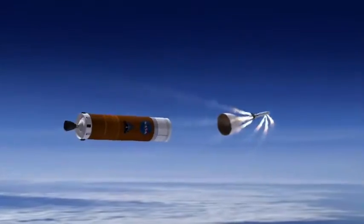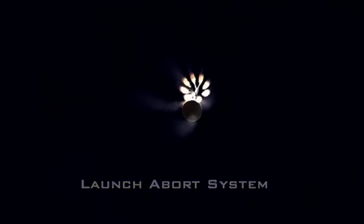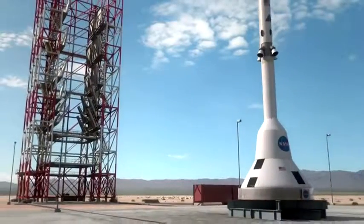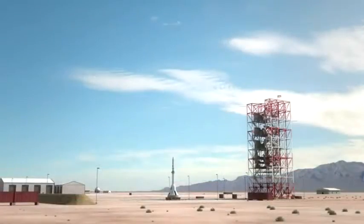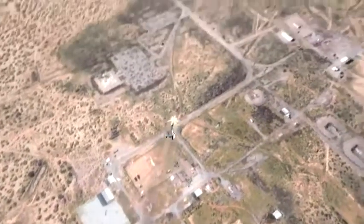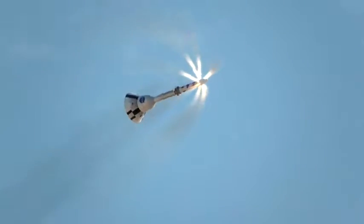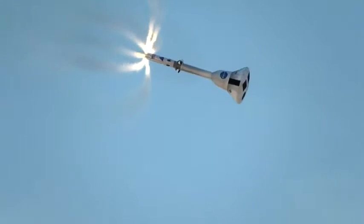Sitting on top of Orion is the launch abort system, designed to pull the crew to safety in the event of an emergency on the launch pad or in the early stage of the climb to orbit. Preparations are in full swing for the first test of the multifaceted launch abort system. Called Pad Abort 1, the test simulates an abort while still on the launch pad. Components include an abort motor, which pulls the Orion spacecraft from danger, an attitude control motor, which provides directional control, and a jettison motor that separates the system from the crew module.